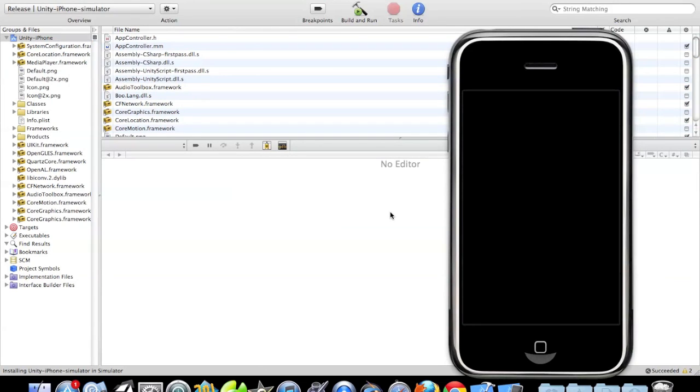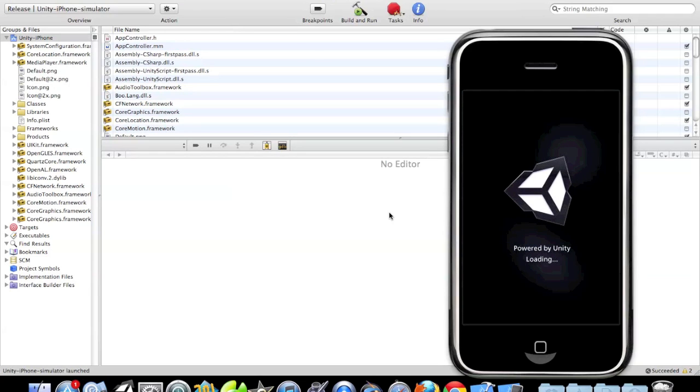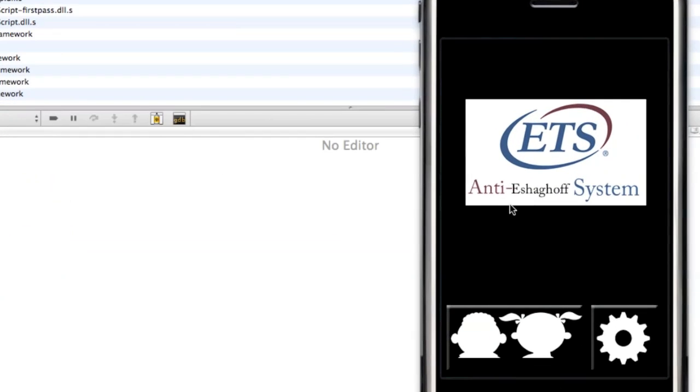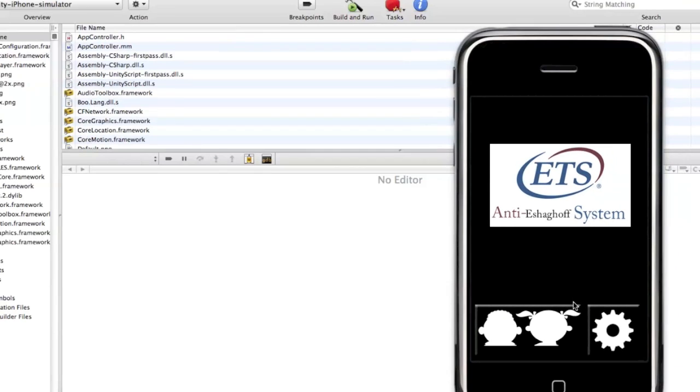Okay, so this is exactly what people are going to see the first time they turn on the application. They're going to see this very clean interface. They're going to see the Anti-Cheating System text, and it's pretty much going to have two buttons. The first button is going to launch the application, and the second button is going to have instructions on how to use it. So let's go ahead and launch the application.